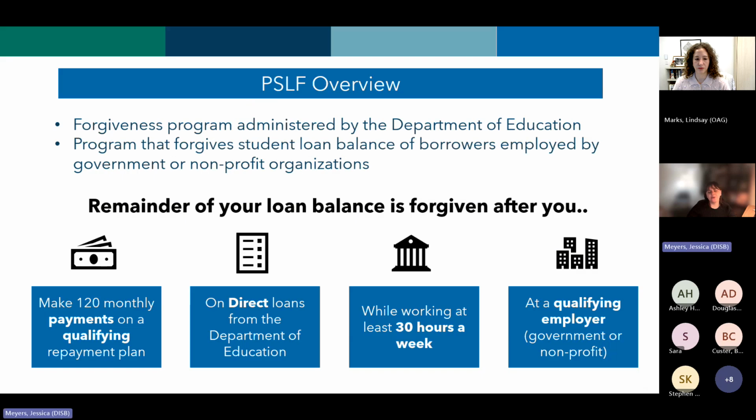If you're wondering, okay, what is Public Service Loan Forgiveness? I'm not sure if this program is something I want to preserve access to. So here's an overview of what PSLF is and what the qualifications are. The key with PSLF is that it's a forgiveness program where the remainder of your loan balance is forgiven after these elements: after you make 120 monthly payments, which is 10 years of payments, on a qualifying repayment plan, generally income-driven repayment, on direct loans from the Department of Education, while working at least 30 hours a week on average at a qualifying employer. That's government or a 501(c)(3). That's the first step with certifying for PSLF and getting an understanding of the program.